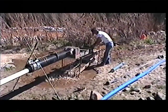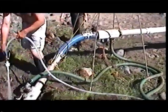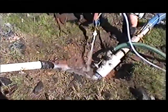So we came down and we set up on the Rogue River. Good spot. Machine's running really good. We're opening a hole. We've been working for about 30 minutes.